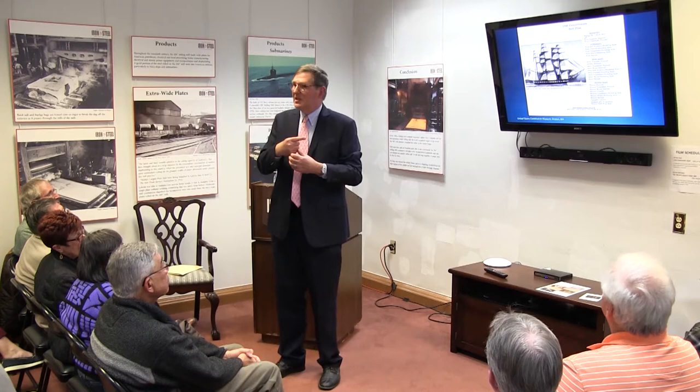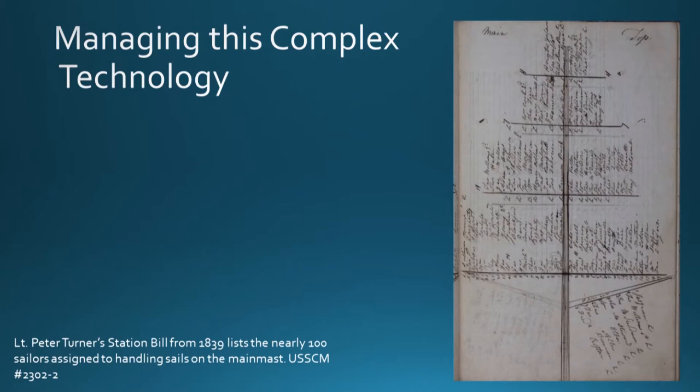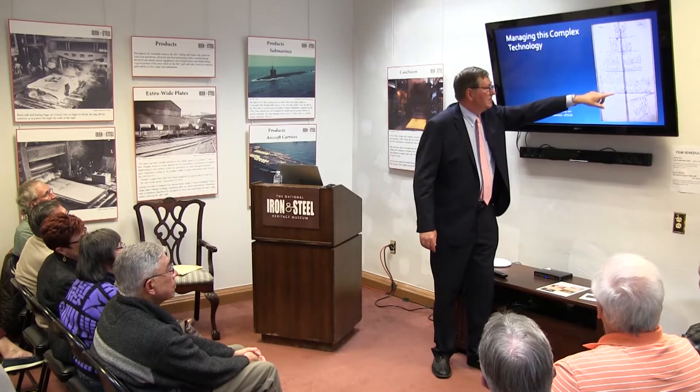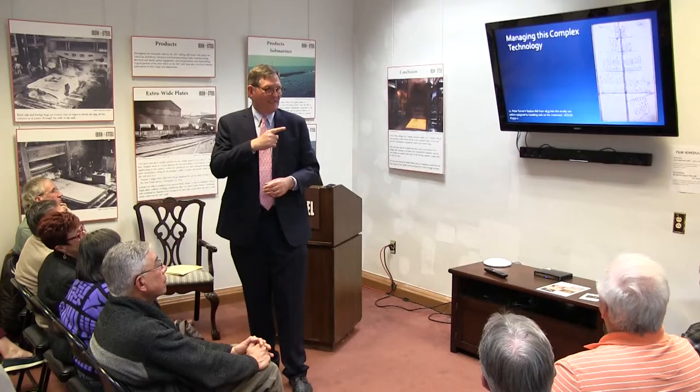Now, just to show you how complex that is, this is Lieutenant Peter Turner Stationville. He served on the USS Constitution, and he's responsible for running this particular mast on that vessel. And what you see here is the mast and these are the various spars on that. And each one of those words is the name of one of the men that is serving to run the sails just on that particular mast, okay?